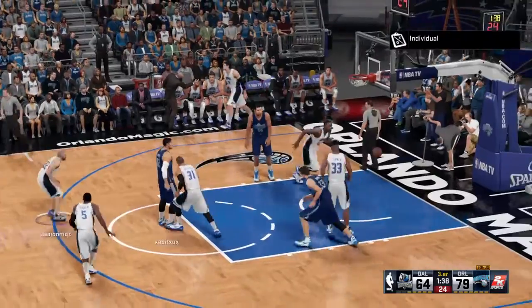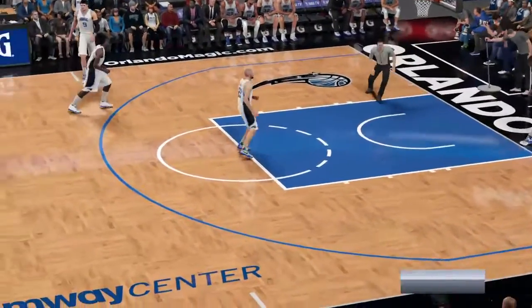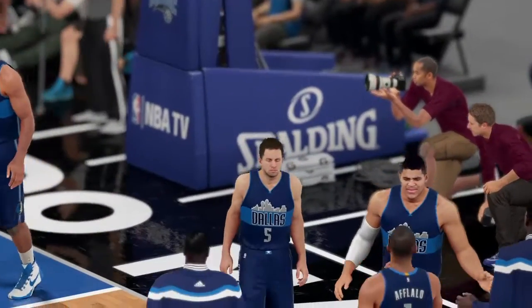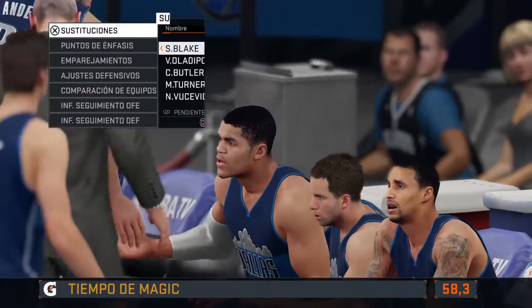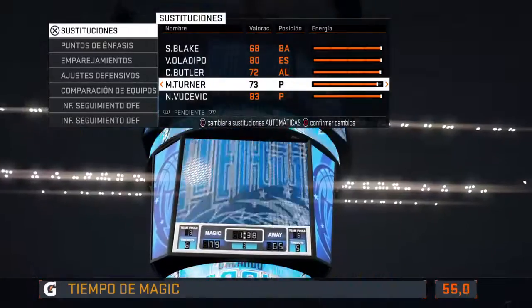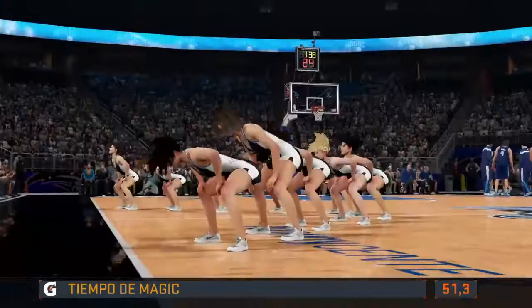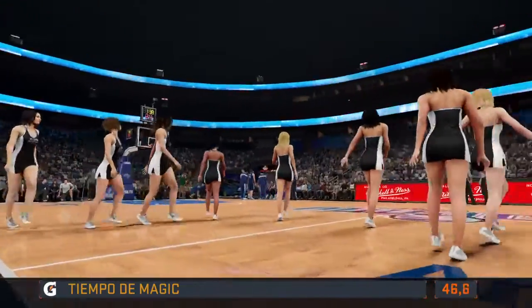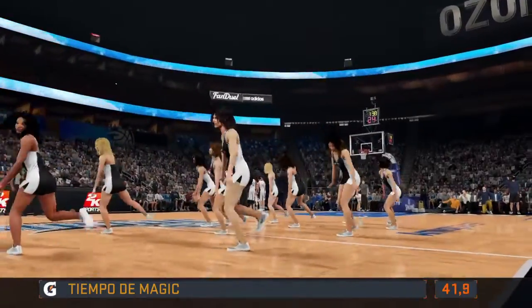Victor Oladipo, he's checked in for Orlando. Blake comes in for Devin Harris. Magic timeout. Ryan Anderson, he's checked in for the Mavericks. Hill comes in for Aaron Afflalo. And getting back to Harris, there's just so much to like about his game. He lives in the gym, has a tremendous feel for the game, and he knows how to maximize his production within those athletic limitations. And it'll be Orlando with their first time out of the game right here.